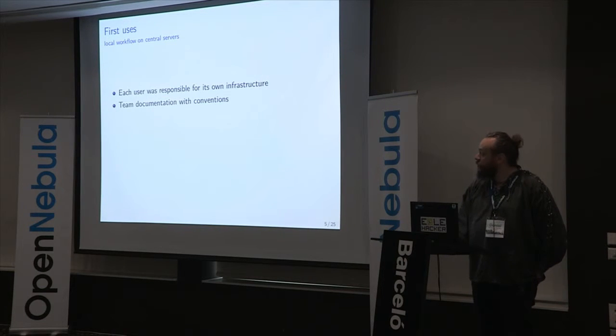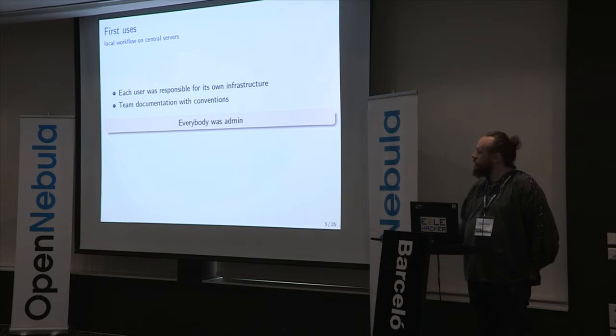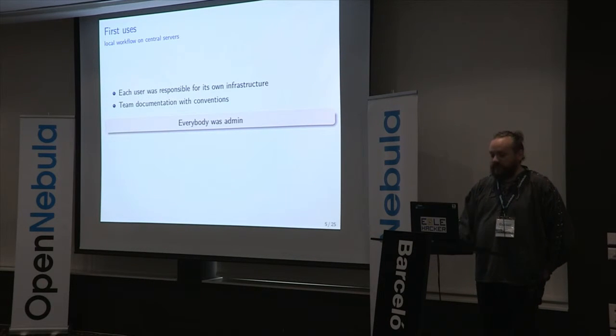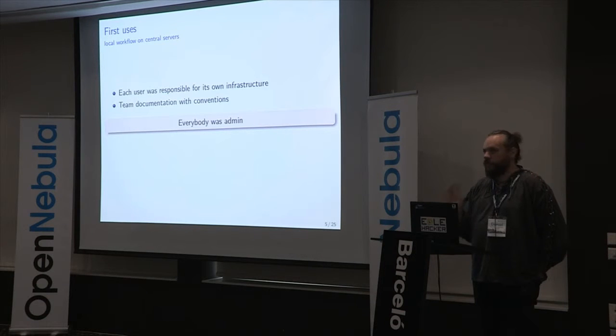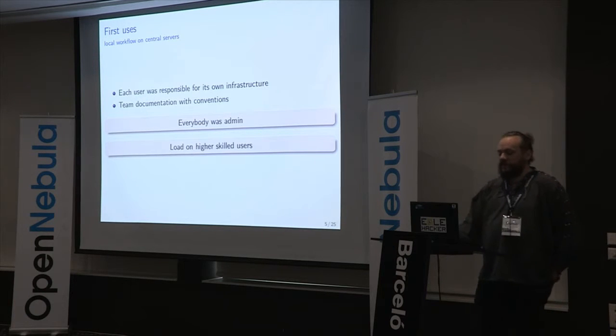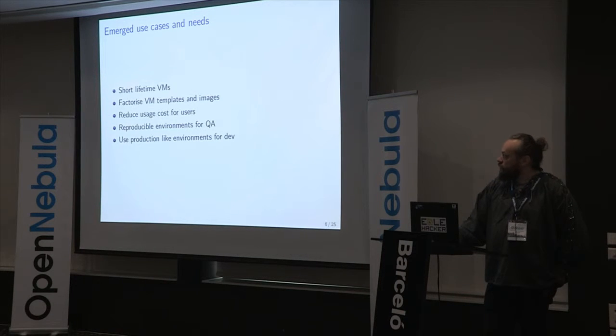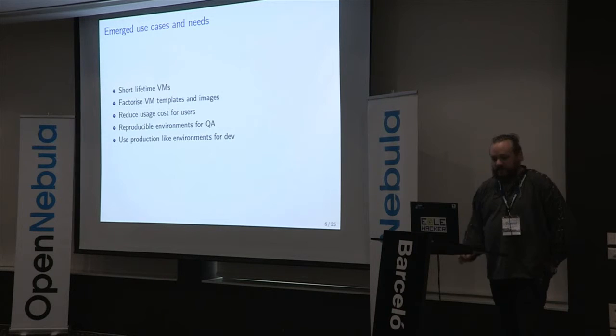It was a little bit a problem because everybody was admin, okay? Everybody needed to create their own network, to create their own images, their own templates, etc. Everybody was admin. It was a problem for me. I'm the OpenNebula administrator, one of them. And as not everybody develops the same skills on the software, there was a load on higher skilled users, me, and it was a problem for me. So I would like to ease that part.